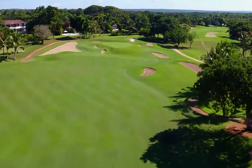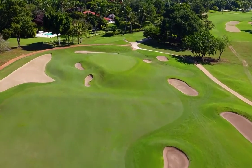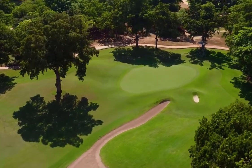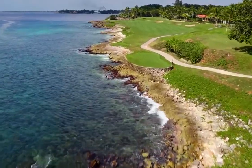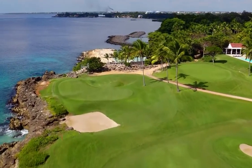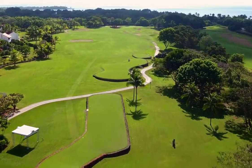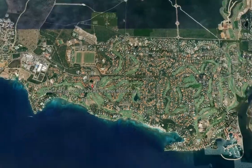It's a par 72 that stretches 7,253 yards with a slope of 135. It's considered the best golf course in the Caribbean and ranked 43rd in the top 100 golf courses worldwide by Golf Magazine and attracts top golfers and amateurs around the world to its resort. It's one of those other ones that I tell you what, if I can get out there and just play one time, this channel just paid for itself.